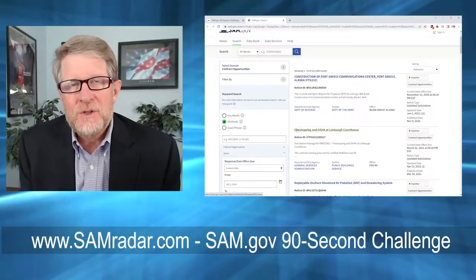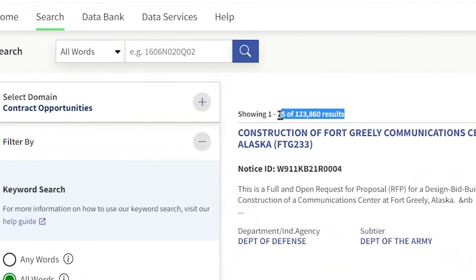Just saying. So if you take a look here, you will see there's about 124,000 that hit SAM.gov. Not bad, right? Let's go to step two.